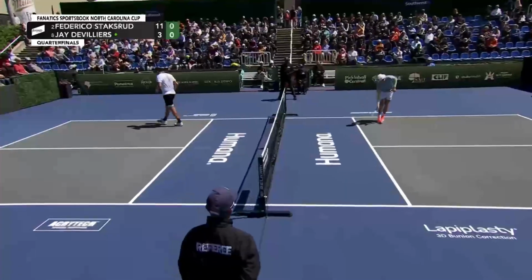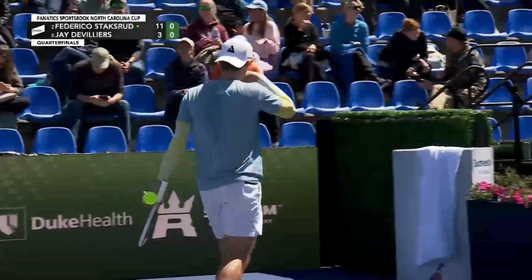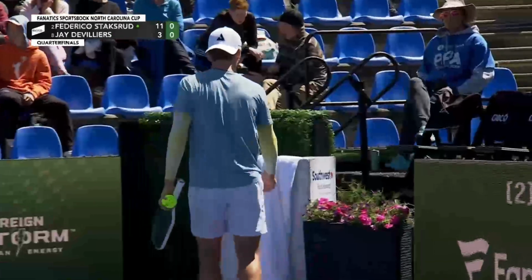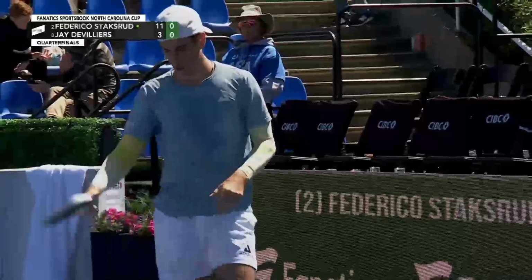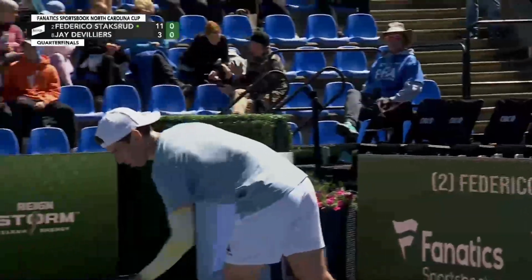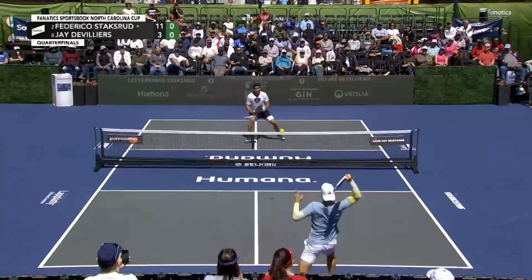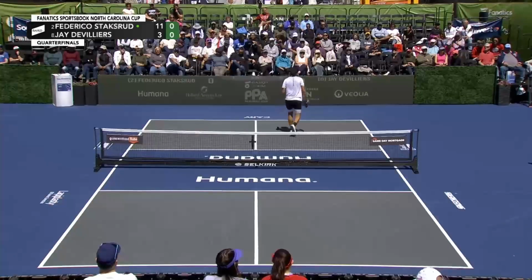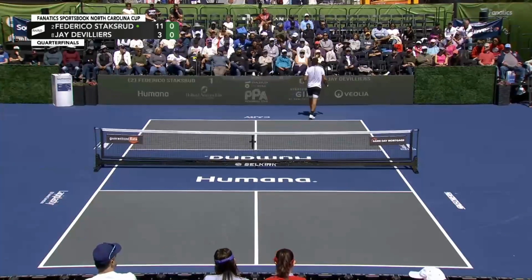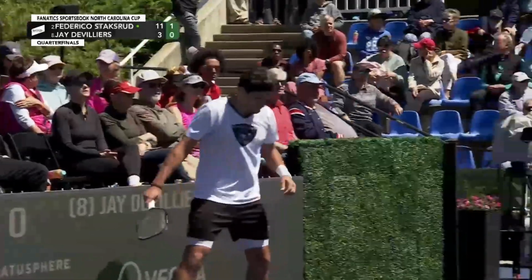Wow, so good. Yeah, he went for a deceptive shot, and had that gone over, I think he might have eaten it. Yes, Jay probably just should have played another low dink into the kitchen, but he chose not to. But that's what Fed does, Dave. So I don't really fault him for trying to think outside of the box, because inside the box thinking just doesn't work against this guy.